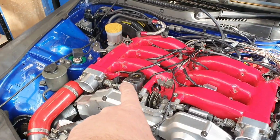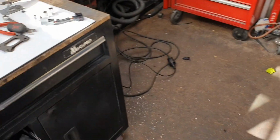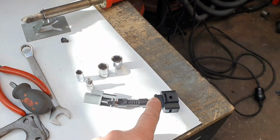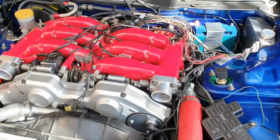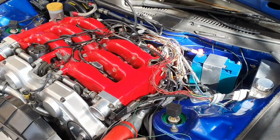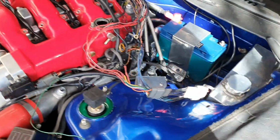We'll chop all these plugs off and splice the new plugs, those there, with as much new wiring as possible. Not that any of the old crappy stuff is left behind in the important spots.